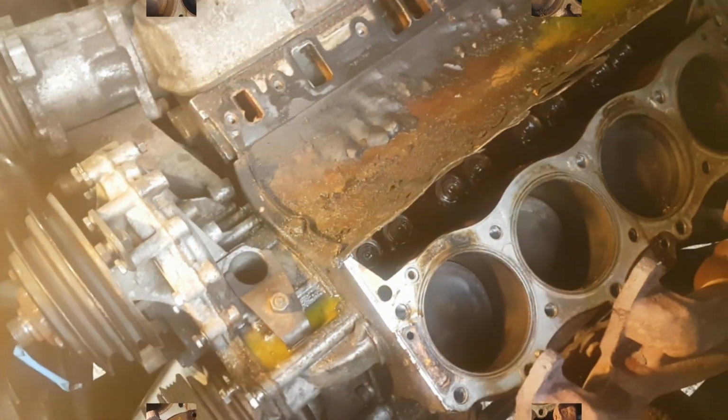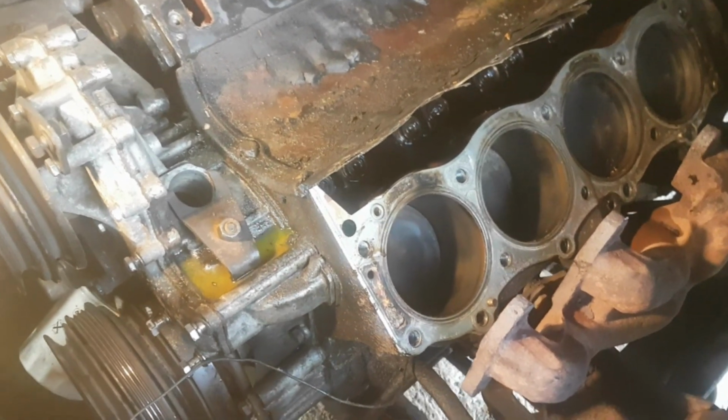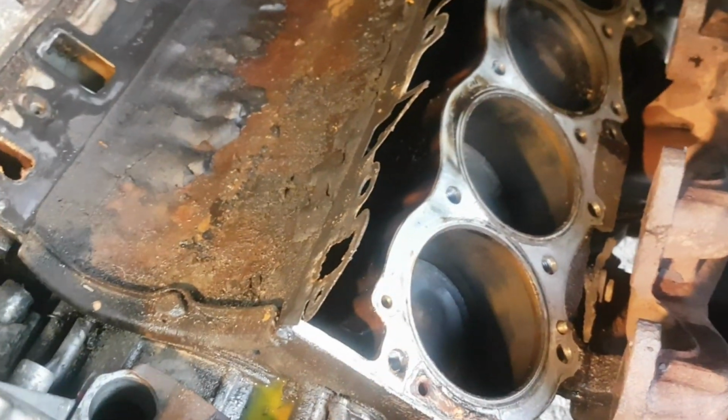Now, yes. I will take the valley gasket out in a minute. I want to do the other head first of all. But let's have this head gasket away. Now, when you're pulling these things off, beware, they are razor sharp. So you really don't want to be running your fingers up and down the edges of this.